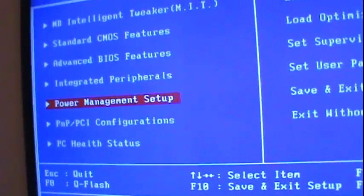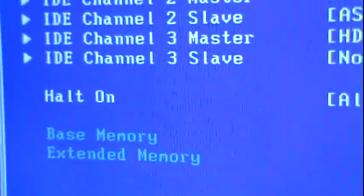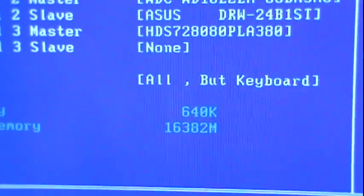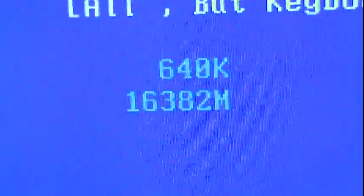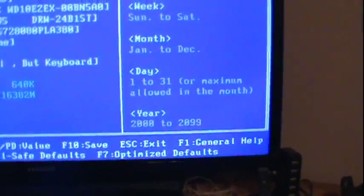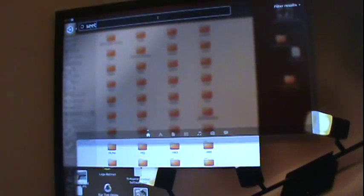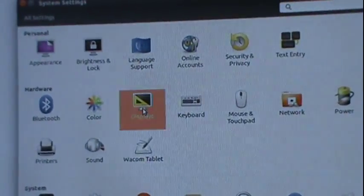I haven't used this in a while. I never had a reason to boot into it, but there we go. According to this, the base memory built into the motherboard is 640K, but the memory currently in the computer is 16,382 megabytes, which is equivalent to 16 gigs of RAM, which is pretty awesome. So now we know that. Boot time is about the same. It didn't really change much in speed, but it'll be better for video editing. In my case, I think 16 gigs is a pretty good amount, but 8 gigs is a very good amount of memory for that.